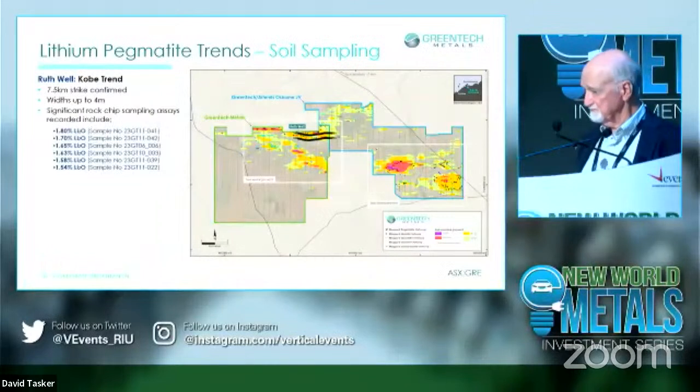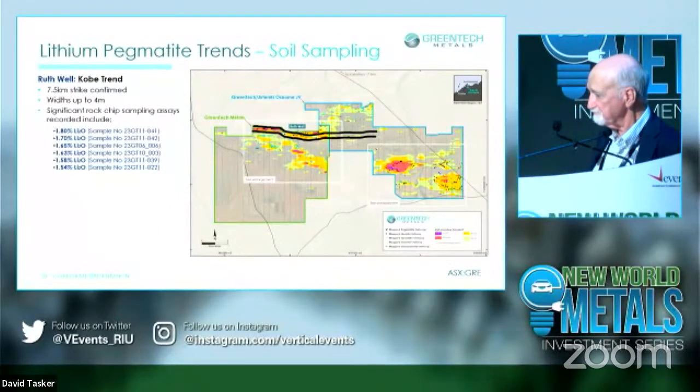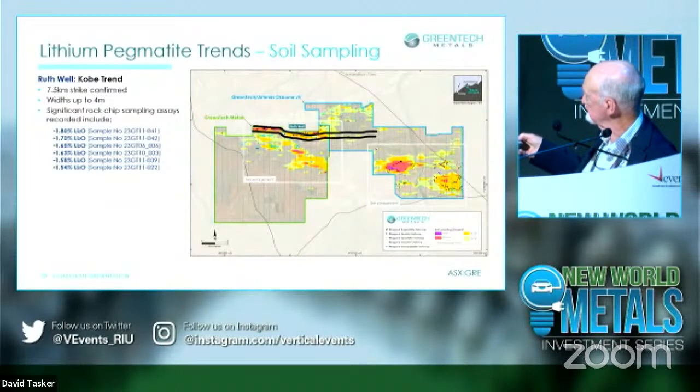Just looking in closer, this is the northern one we call Kobe. It varies a little bit from 4 to 7 metres wide. It's not continuous, but it is fairly continuous down this end of it. We've traced it till it went undercover down in here. So there's some of the grades and so forth.